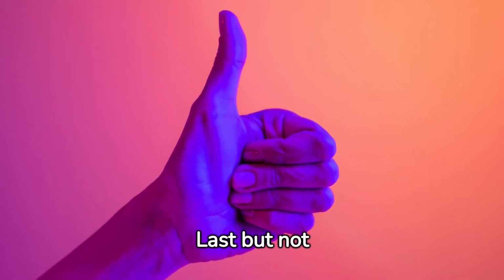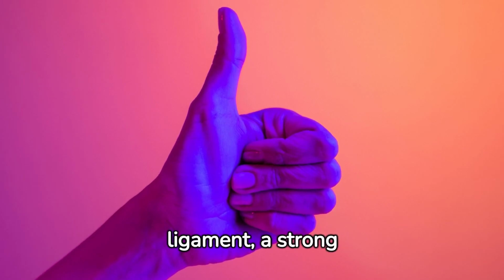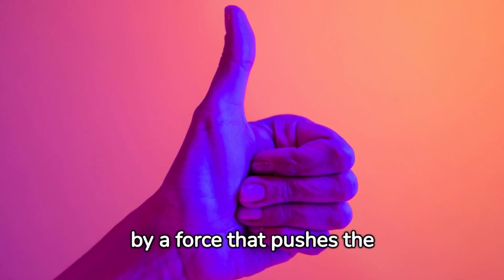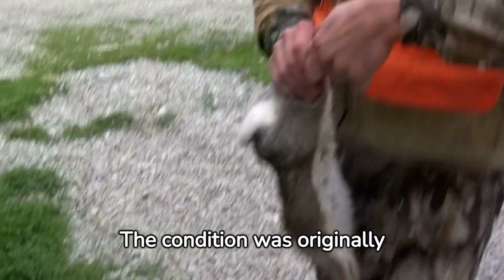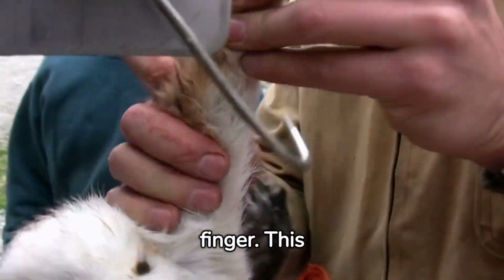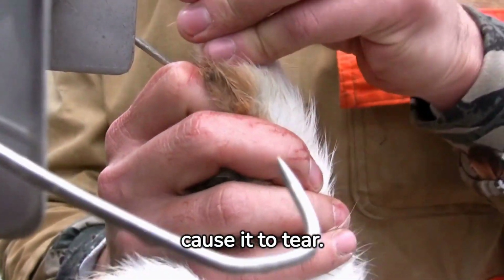Last but not least, Gamekeeper's thumb, a sprain or tear of the ligament, a strong band of tissue that connects the bones of the thumb joint. It is caused by a force that pushes the thumb sideways beyond its normal range of motion. The condition was originally named after Scottish gamekeepers who strangled rabbits using their thumb and index finger. This repetitive motion would put stress on the ligament and eventually cause it to tear.